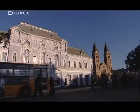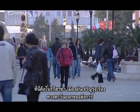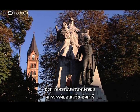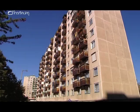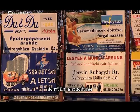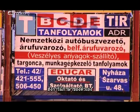This is Nyírkáza. It's a prosperous town in the east of Hungary. Hungary was once part of the Austro-Hungarian Empire, was under German occupation during the Second World War, and, until comparatively recently, was part of the Soviet bloc. Hungary also has its own unique language.